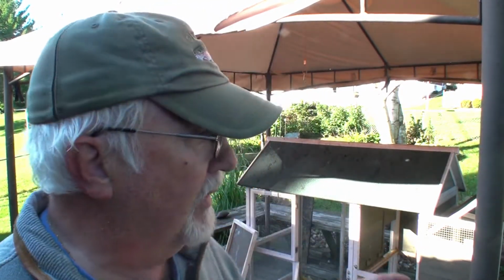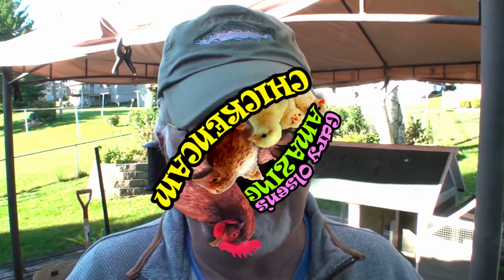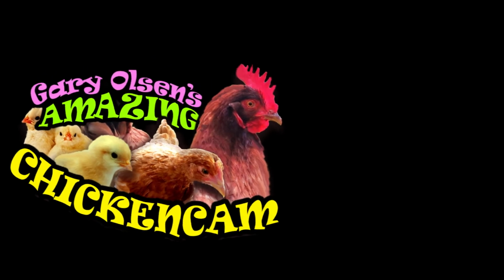Okay, we've taken care of phase one, which is getting most of the manure and the straw out of the coop. We're never going to get all of it, but now we're going to vacuum.